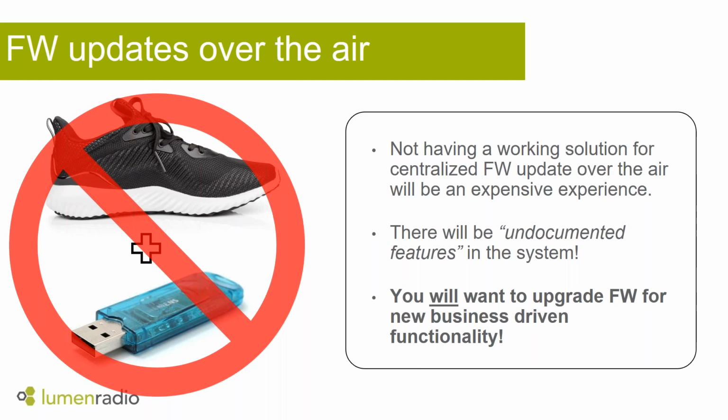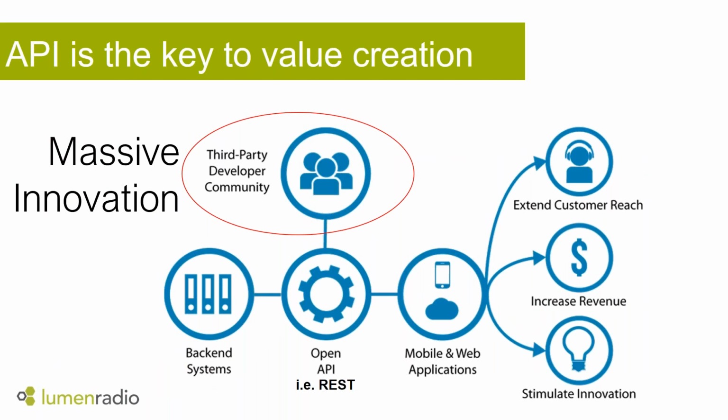Changes happen. So, unleashing this, having this API, you will unleash a massive innovation. If you have an open API, you combine it, that will drive a need for firmware updates and new functionality. And unleashing this massive innovation will mean more business. So don't focus 100% on cost, of course, because it's about adding that extra capacity. And talk about the capacity.